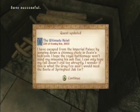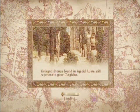Yes, I've escaped from the Imperial Palace by jumping down a chimney chute in Okado's bedroom. He's the Imperial Battle Mage. I hope the Royal Battle Mages won't mind me misusing his ash flu. I can only hope my fall doesn't end too abruptly. I wonder if this is what I'm supposed to use this boots of Springheel Jack for.